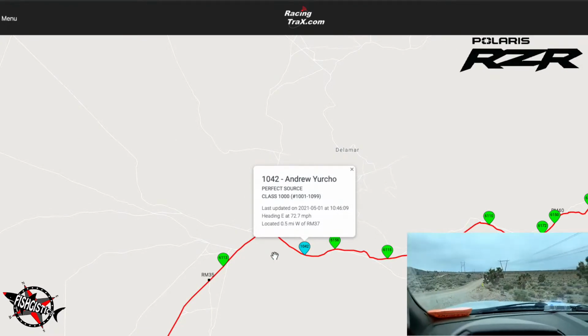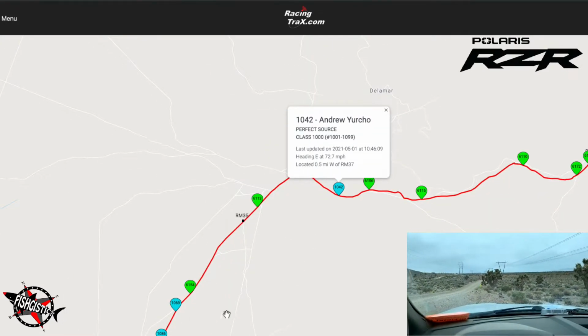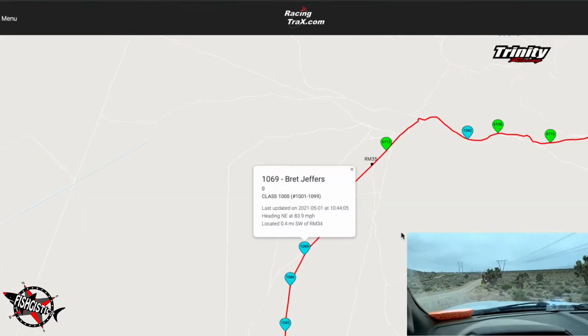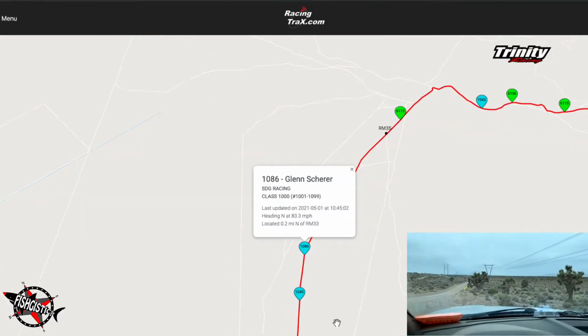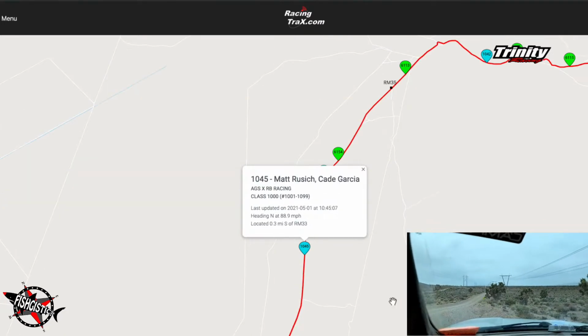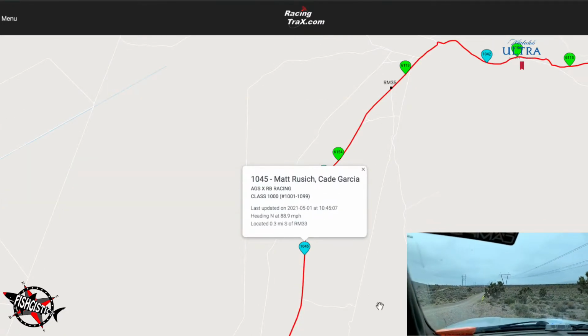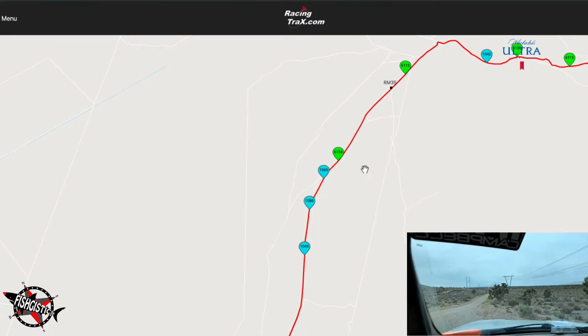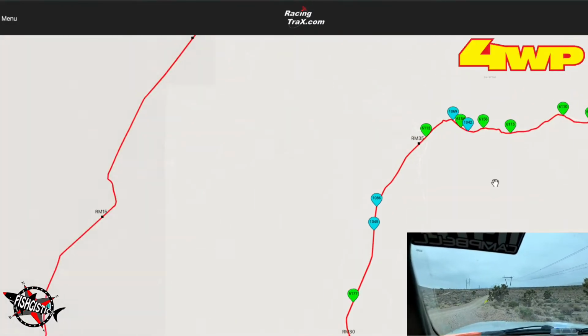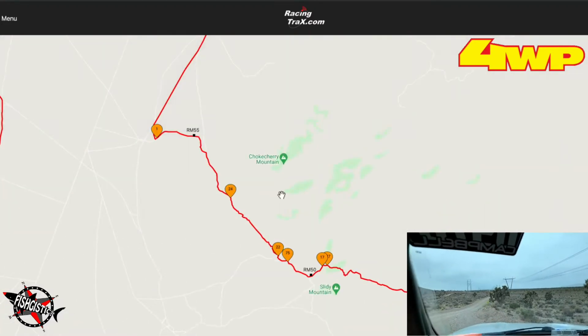Let's see the Class 10 cars. We do have some of those. So you can see we have Andrew in the 1042. And we come back, we have the 1069, Brett Jeffers. We have the 1086 and the 1045. So that's a look at Class 10. Then behind them, everyone's going to be too close to the start, so we're really not going to go back there and look at anyone else right now.